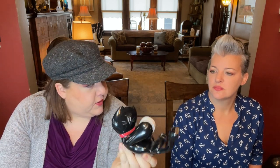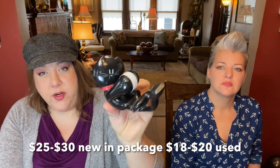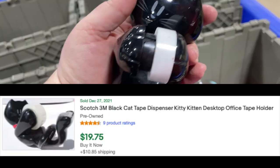Love him so much. He is a Scotch made, so Scotch tape, and they made a black one and a white one. They made a whole bunch of cute stuff. We were looking them up when we were looking through the bag at what we got, and they sell for about 25 bucks. He weighs really not much, and he will be going on eBay for whatever the going rate is. I will share a comp here, but keep an eye out for cute little critters made by Scotch Tape.